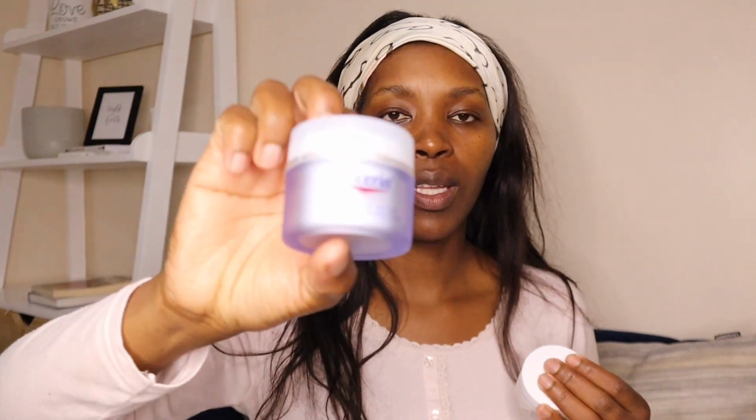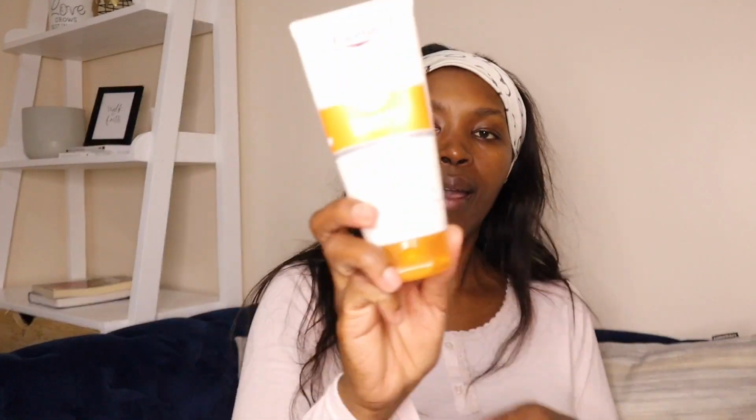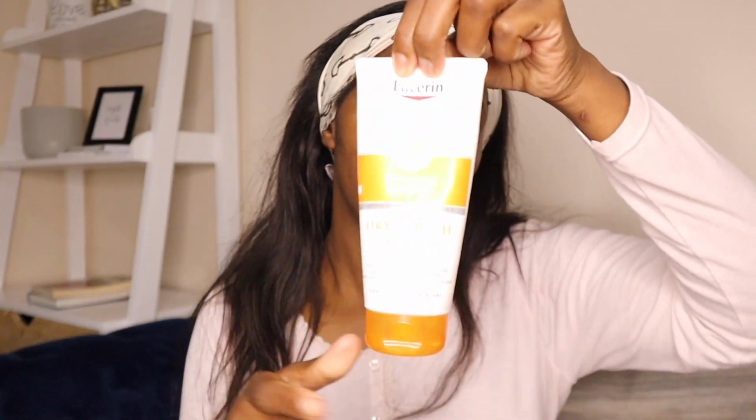The Eucerin one is SPF 25, and the Revolution one has SPF 30. So then I don't have my sunscreens here. This is the only sunscreen I have, and I'm happy with it. I am looking at trying the La Roche-Posay one. I'll see if I'm not too crazy over it, but people are giving good feedback.